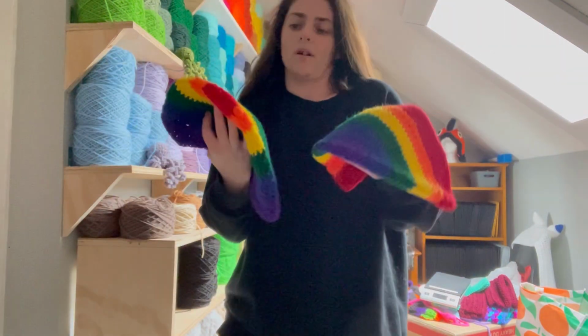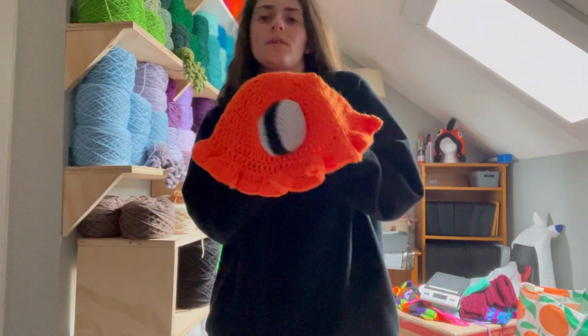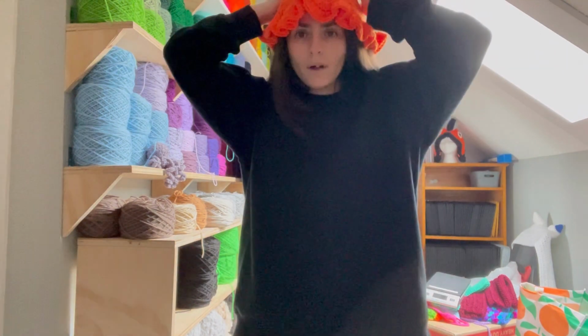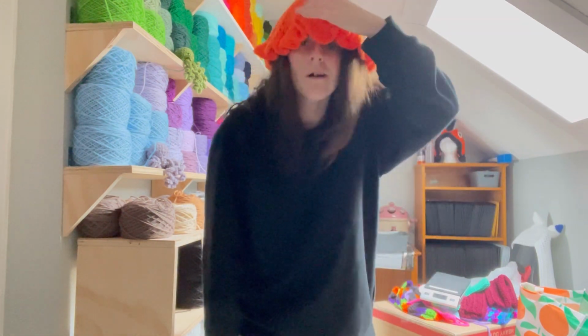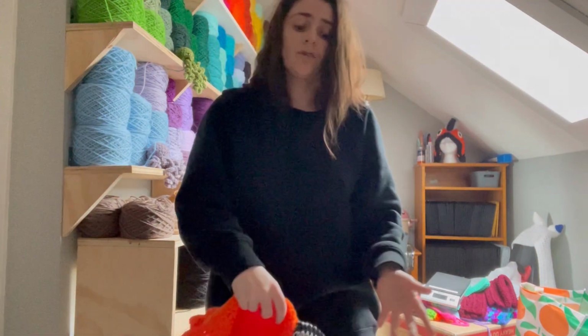Rainbow hats is a no. I just don't like them anymore. Pochita hat. I think I made a better one. It's chilling right over there. So this is, you know what? I think I'll keep it. I think I'll keep this one. It is cute.